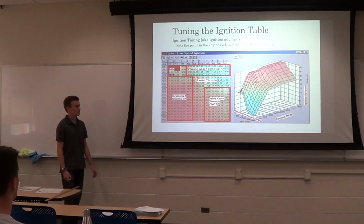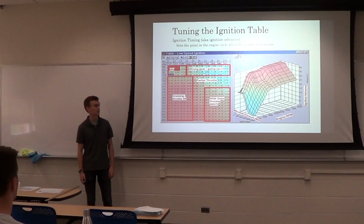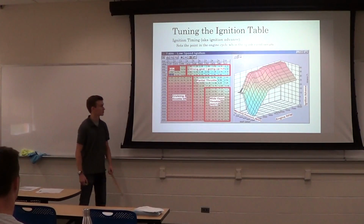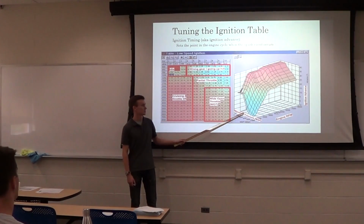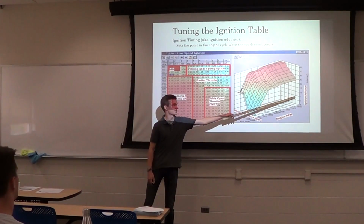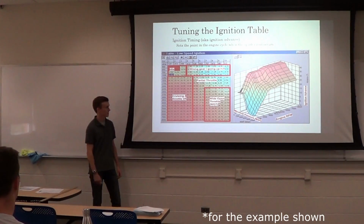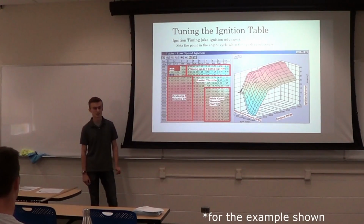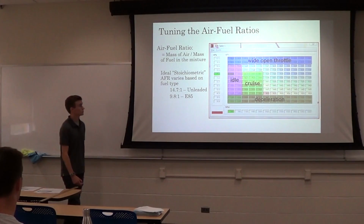One of the crucial elements in an engine's tune is the ignition table. If we look over here at this 3D map, we see that we have engine RPM versus an engine load signal, which is manifold pressure in this case, along with our ignition advance over here. So generally, as we increase RPM, we increase the ignition advance, and as we increase engine load, we decrease that advance.